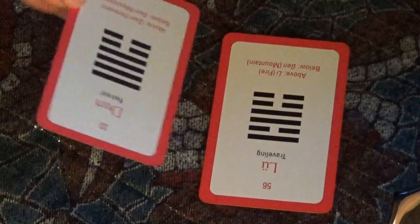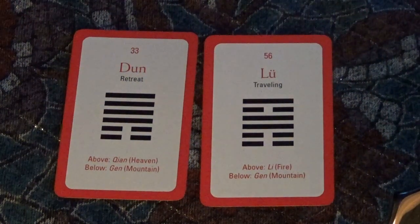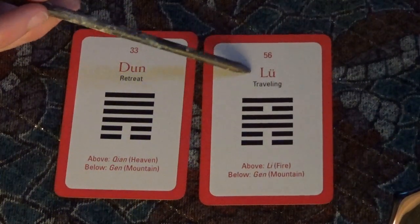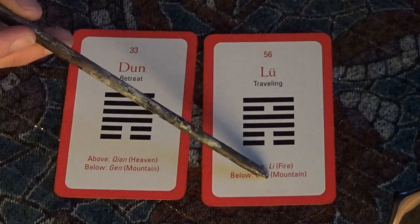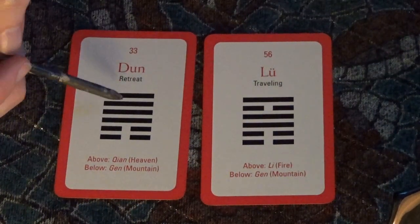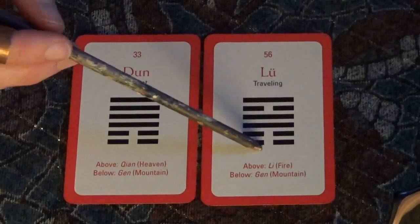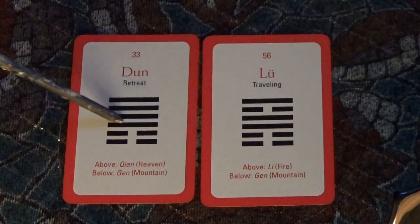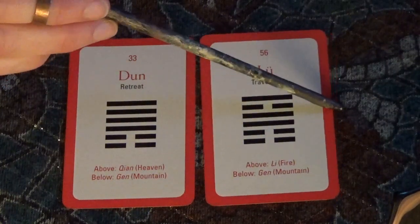Okay. That's pretty interesting. So, what we have here is, first of all, Lu, traveling, which is combined of the energy of fire and the energy of mountain. And we have Dun, retreat, which is a combination of heaven and mountain. So the basis is the same. The lower part, the lower 3 lines, are matching with these 2 cards.